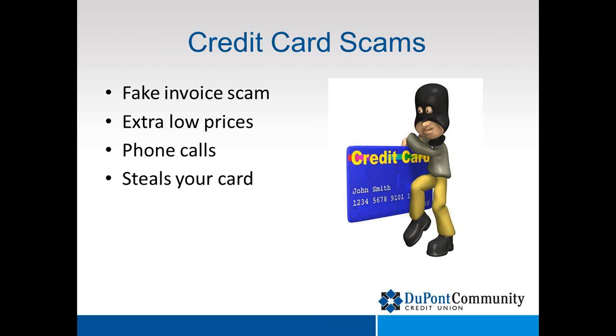The first thing you want to do is tell them that you will call them back. Look at the number on the back of your card and call your credit card company or your financial institution just to verify that they did indeed call you. More than likely they have not called you, because your financial institution or your credit card company already has that information on file, so they're never going to call you and verify your number.